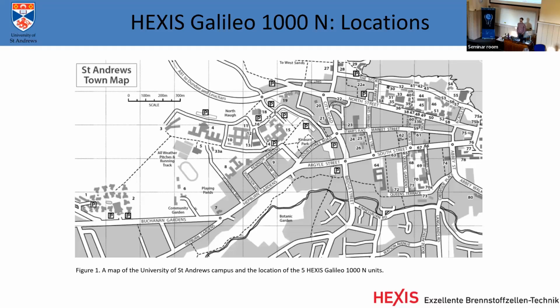You may or may not know, we actually had 5 of these CHP systems manufactured by a Swiss company called Hexis around campus. There were about 3 on the Scores, 1 in the Buchanan building and 1 on North Street, until about a month ago when they were all ripped out. Unfortunately, Hexis no longer exists, so they're no longer certified, but they ran for about 7 years to reduce our CO2 emissions from these buildings whilst delivering power to them.